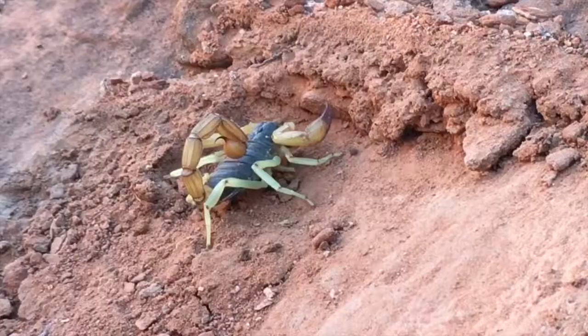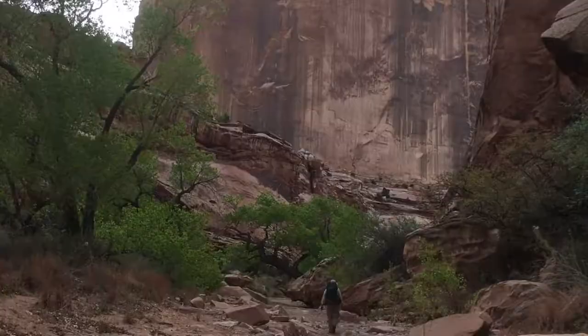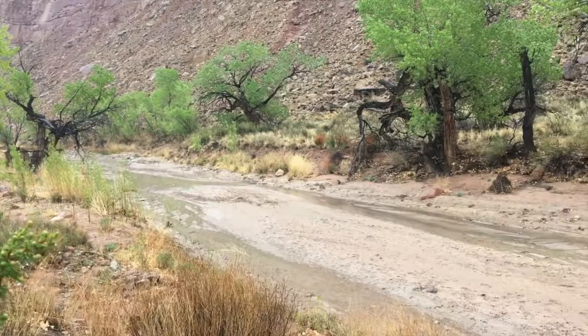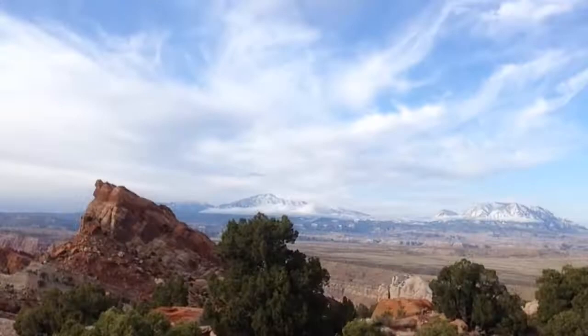Previously on Backpacker Diaries. After planting my cache there next to the scorpion, I managed to stage a car back in Escalante and catch a shuttle to Lower Muley Twist Canyon Trailhead. What was a dry Halls Creek wash now has a shallow flow. What was sandy terrain yesterday quickly turns into very sticky mud. It's time for me to head up and over Red Slide and down towards Middle Moody Canyon.